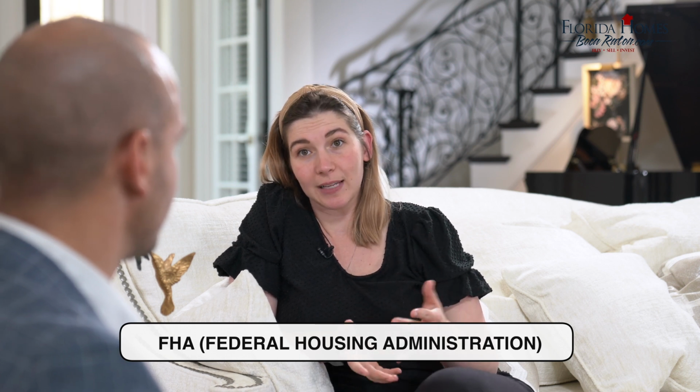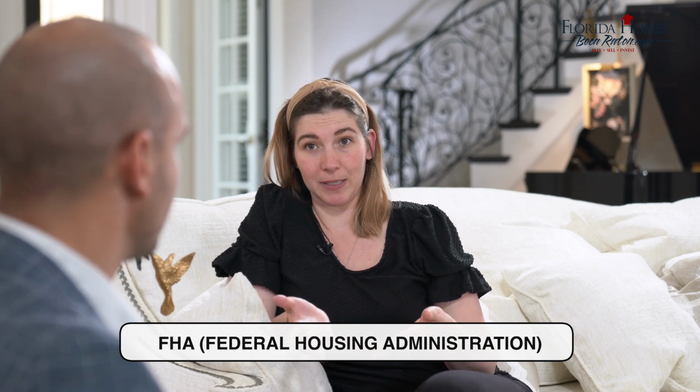lending, which is insured by the Federal Housing Administration. And with FHA lending, it's called MIP, the mortgage insurance premium. It's actually built into your loan, so you can't avoid it. No matter what, you're going to have it in your monthly payment. And you have it until you exit the loan or refi or something like that, right? Exactly.